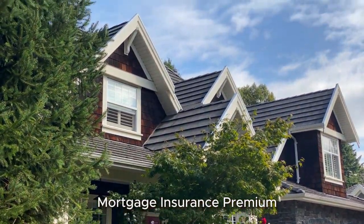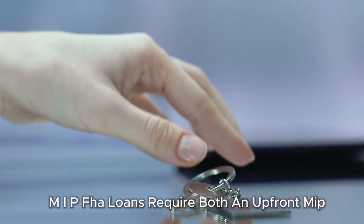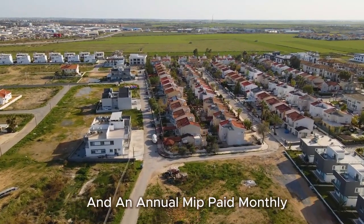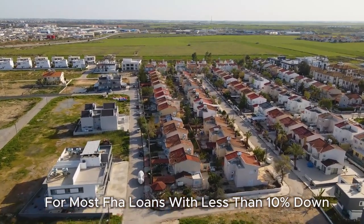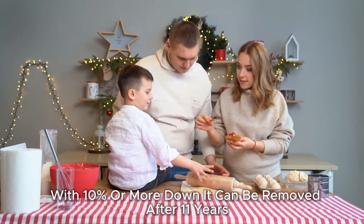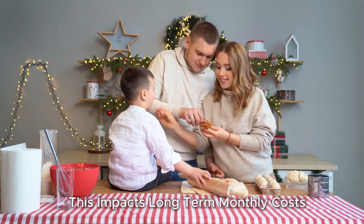Mortgage insurance premium, MIP. FHA loans require both an upfront MIP, UFMIP, currently 1.75% of the loan amount, usually financed, and an annual MIP, paid monthly. For most FHA loans with less than 10% down, the annual MIP remains for the entire life of the loan. With 10% or more down, it can be removed after 11 years. This impacts long-term monthly costs.